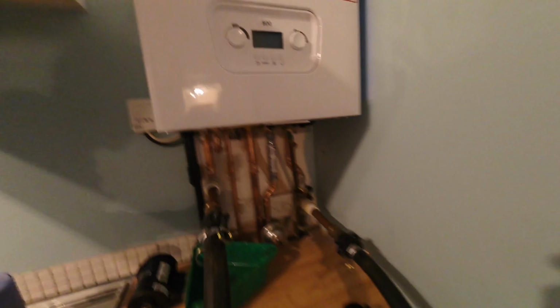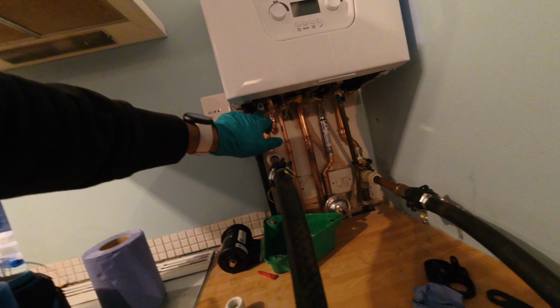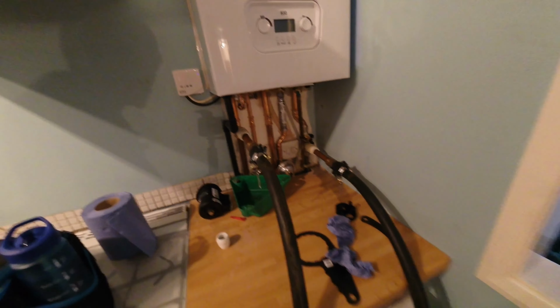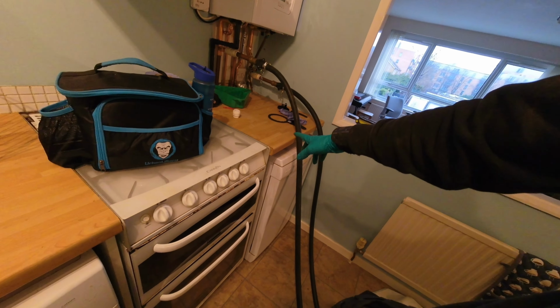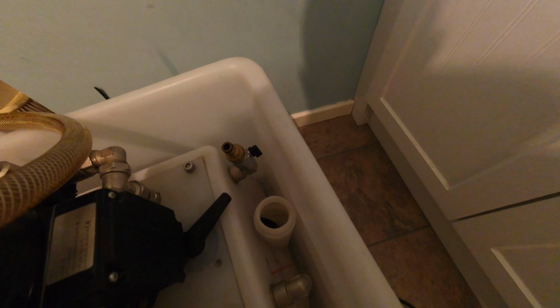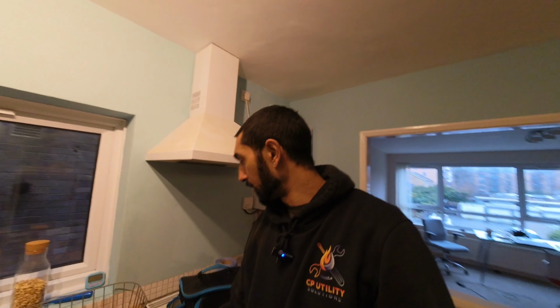So machine's all connected. I'm just using the filler to fill it up for the moment. So the return side has been isolated. I've left the flow side open just so that I can fill up the machine via the filling loop, because I left my hoses downstairs. So I'm going to go back to the van and grab them, and then I'll pull the dishwasher out and get onto the cold water connection on there. But I'm just filling up with that for now. It's filling, so it's probably going to be slower through that filling loop. I might just go down and get the hoses just so I can speed it up. But yeah, let's see how we get on. Hopefully it shouldn't be too bad a flush.